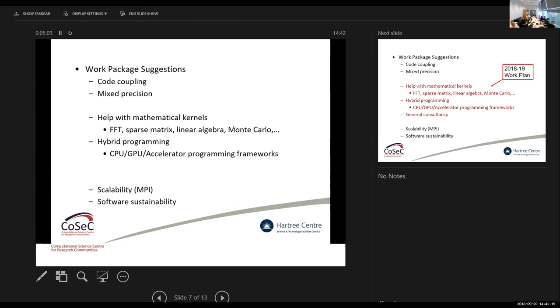As part of the software audit, we also asked for work package suggestions for Software Outlook, and it broadly aligned under 60 topics. Some people want to know a bit more about code coupling and mixed precision, which hopefully, now our training courses are coming online, is sorted. We asked for help with mathematical kernels, including a request from CCPPETMR for some FFT work. And there were also a lot of requests for information about hybrid programming: which framework should they use, which will give the best efficiency versus how easy it will be to program.